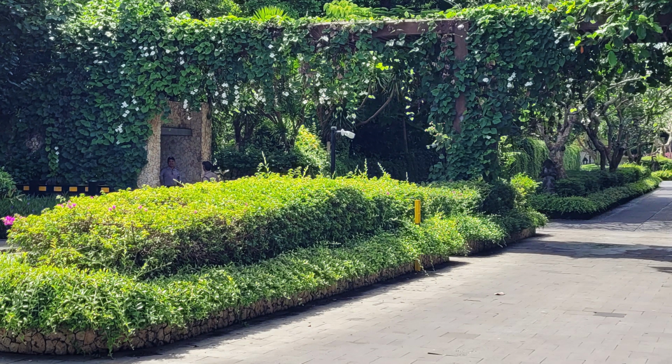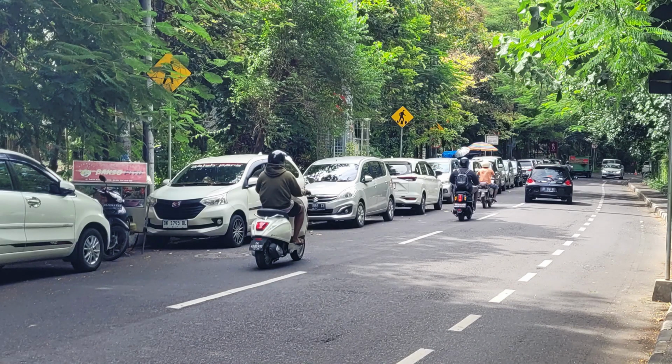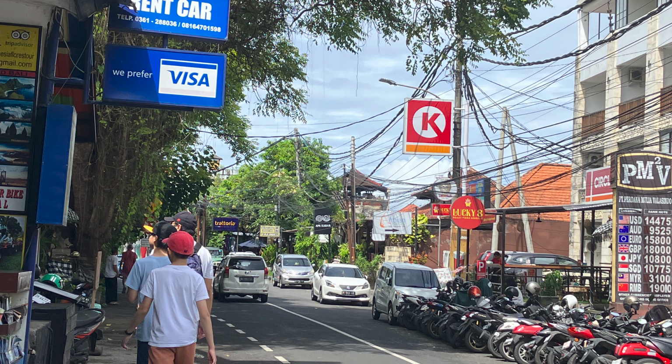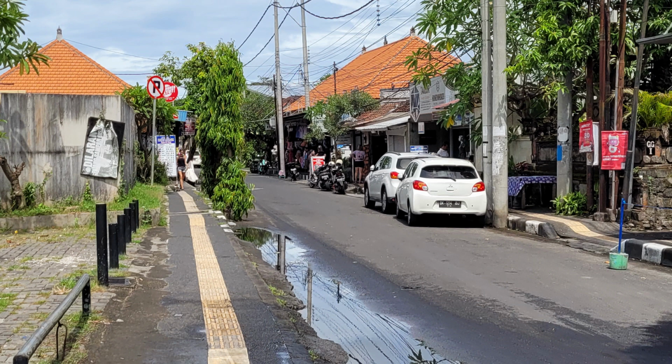So it's a much quieter area, but it is very sufficient. When you come out of the main entrance and turn left, you can just go down a nice little walkway. It's not very wide, unfortunately. And as you can see, there are money exchange places, a lot of tourist booking places, and obviously a lot of little shops and restaurants to eat at as well.